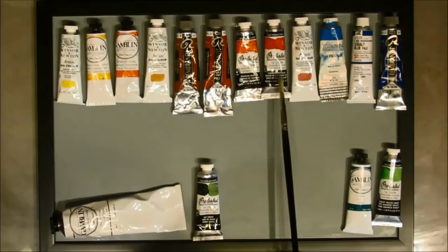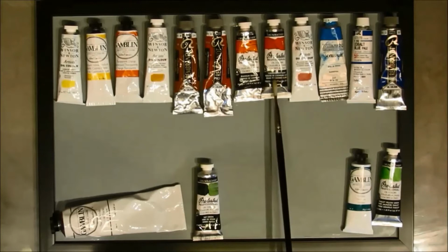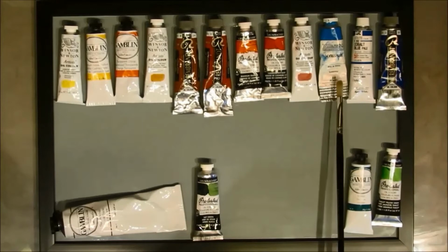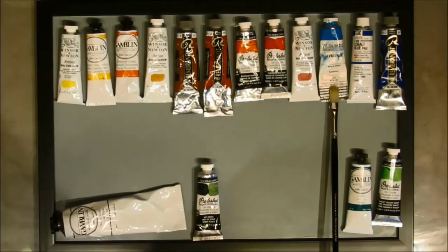If I find others, you know, in the market that would work, I would use them too, but I just like this one. Winsor Newton, Alizarin Crimson, and sometimes I do change brands depending on what is available. Williamsburg Sevres Blue, which would be replacing like a Cerulean Blue. Holbein Cobalt Blue Pale. I just love this blue.